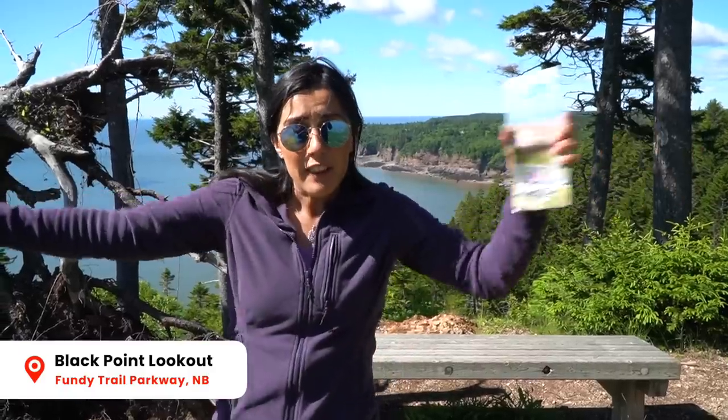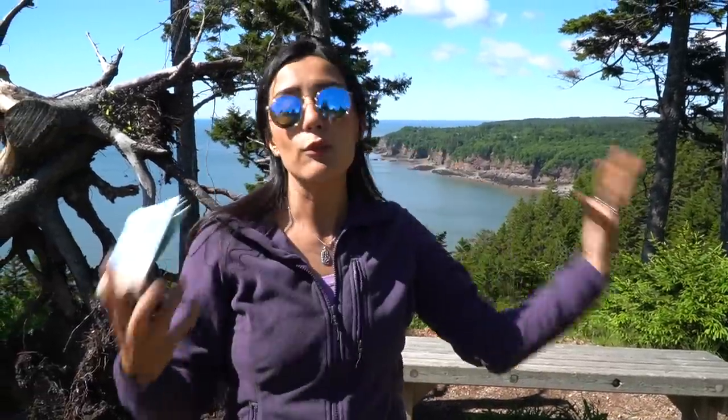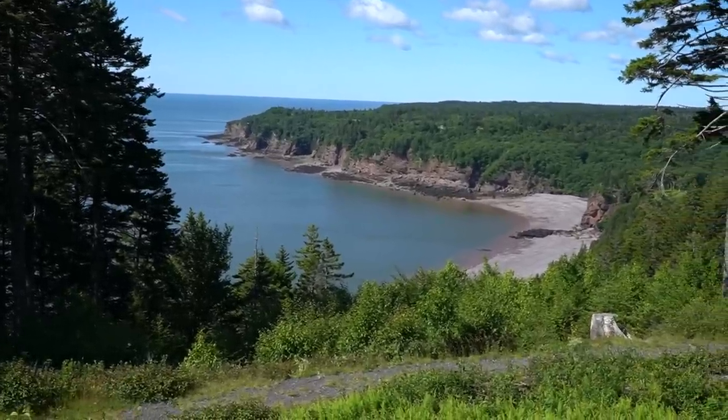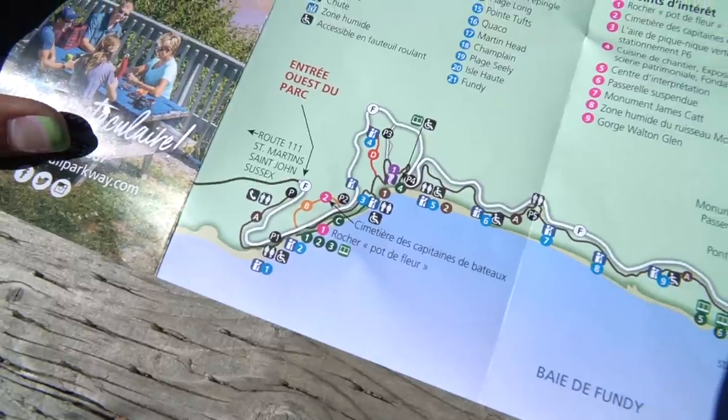We're back for day two on the Fundy Trail Parkway. So of course there's so many lookout points and hikes that we won't be able to feature on this video, but we're back to Black Point Lookout because as we were driving by, I just realized that it was a very beautiful view. And this is the map of the parkway.